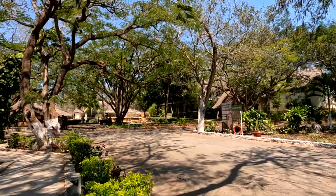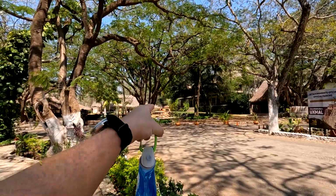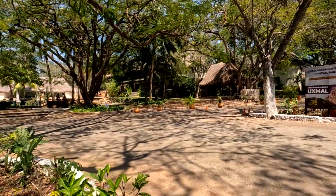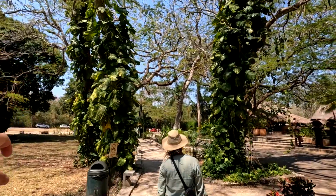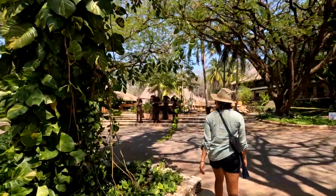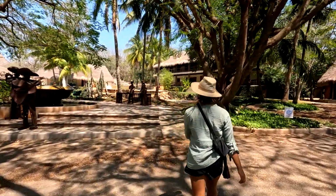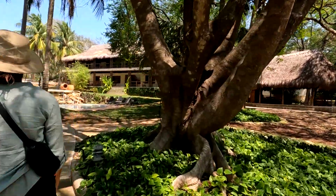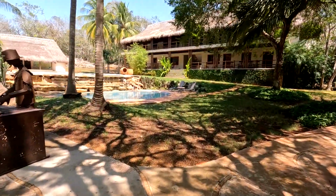Little lodge. Yeah, it looks cool. Oh, there's the pool right there. Wow, it's really nice. The Lodge Uxmal, that's what it's called. And these plants growing up these trees, I can never get enough of them. They just look so tropical and cool. Really nice. So this is all part of the Lodge Uxmal. It's their pool. Really cool.